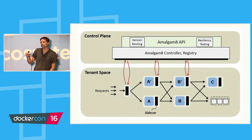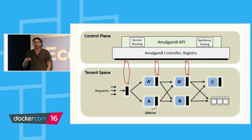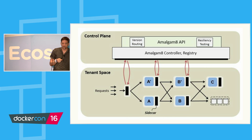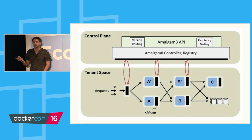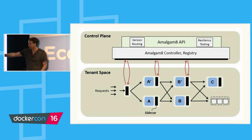So within each container host, next to your container, is automatically injected a sidecar container, which handles all of the outbound traffic from service A to service B, right? So it provides us a client-side control point for discovering the other services, for figuring out which version to route to, for introducing delay, for doing canary testing, for doing all those advanced functions, but it runs in a sidecar next to your container. So you don't have to modify A or B.